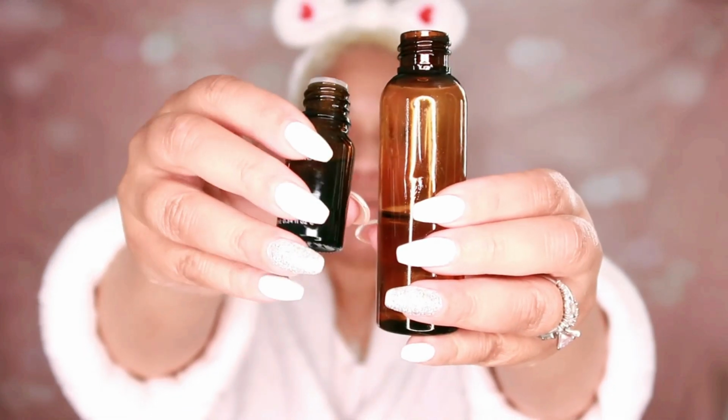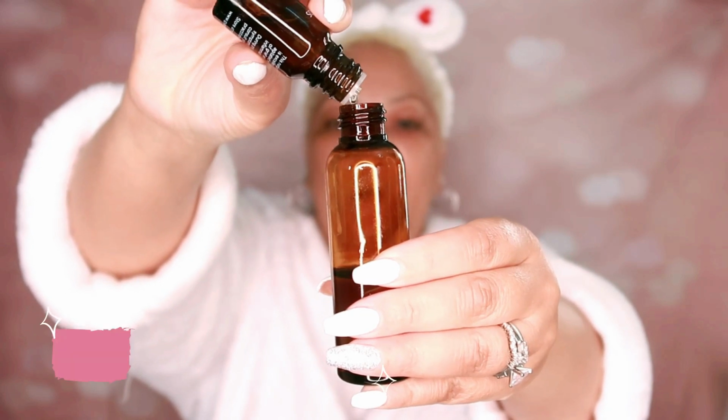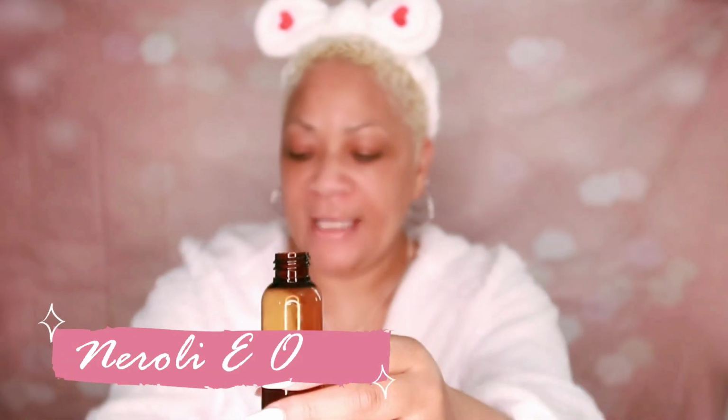And now we're going to put in 5 drops of the Neroli essential oil. Now, I've told you pretty much all about the Neroli, and that is perfect. And it smells so fragrant.